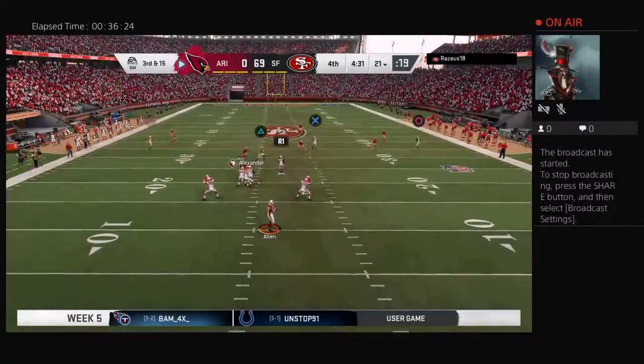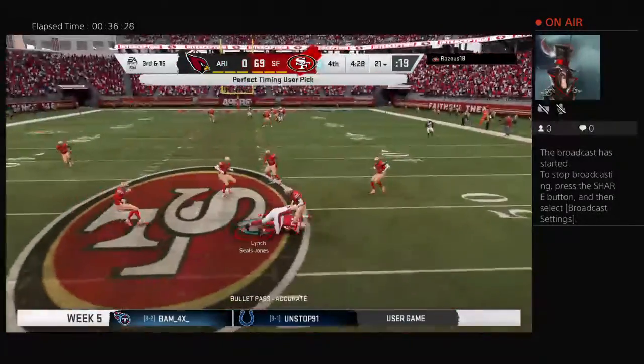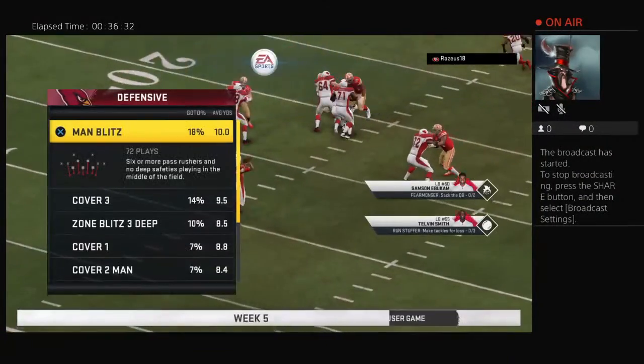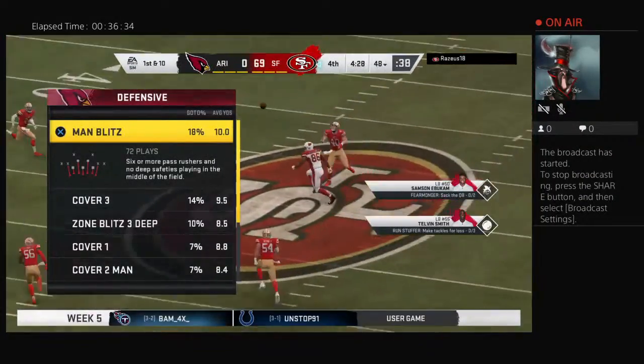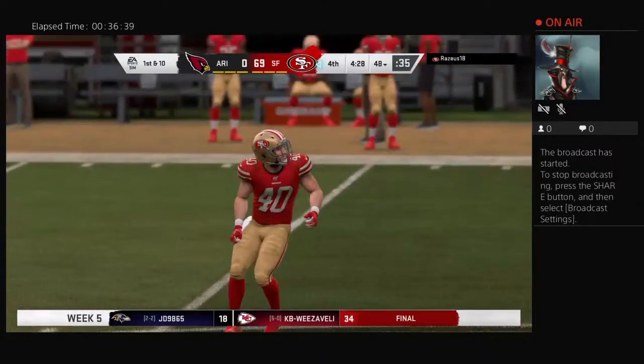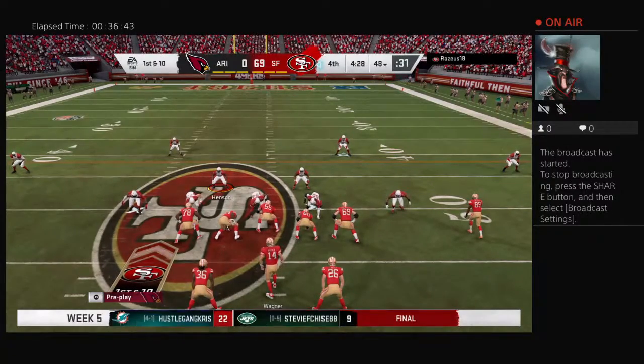On 3rd and long, it's Allen. He's going to fire one deep, middle of the field. And now here is another interception. Picked off at the 48, and his guys are going to take over at their own 48-yard line. What a nightmarish game he's having now. 6 interceptions that he has thrown.